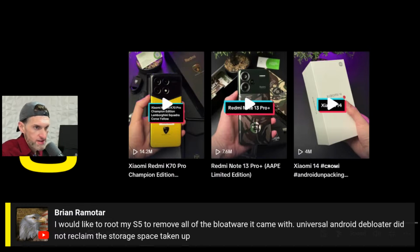Tons of bloatware. Universal Android debloater and did not reclaim the storage space taken up. Yeah, some of those are tricky. I've run a lot of those. I've flashed a lot of those zip files, the debloaters. Look, some of them worked, some of them didn't.